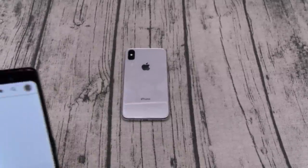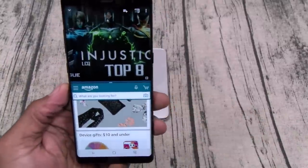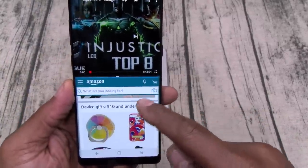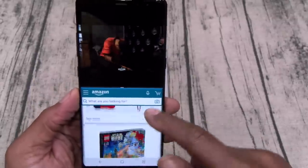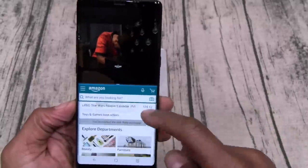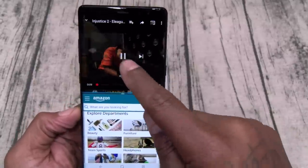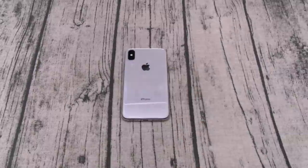All right, let's pull up the Galaxy Note 8. This is multitasking. Let me watch some Injustice videos and shop on Amazon at the same time. All right, at the same time. No switching back and forth. I'm watching a YouTube video and I'm shopping, checking out the Black Friday deals. That's multitasking. So if you're charging $1,000, now look, this is not limited to Galaxy Note 8.